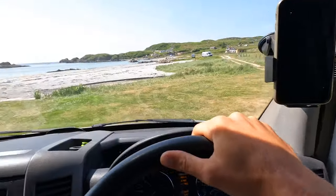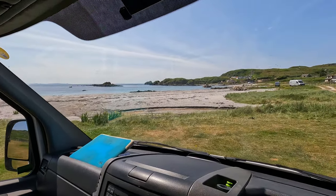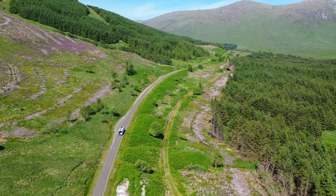The weather we've had whilst we've been here in Mull has been incredible. I don't know what we've done to deserve this, but really, really hot. And next week, as we head up a bit further, it's set to be even hotter. There's predictions of like 22, 23, 24 degrees, which is gonna be pretty good.